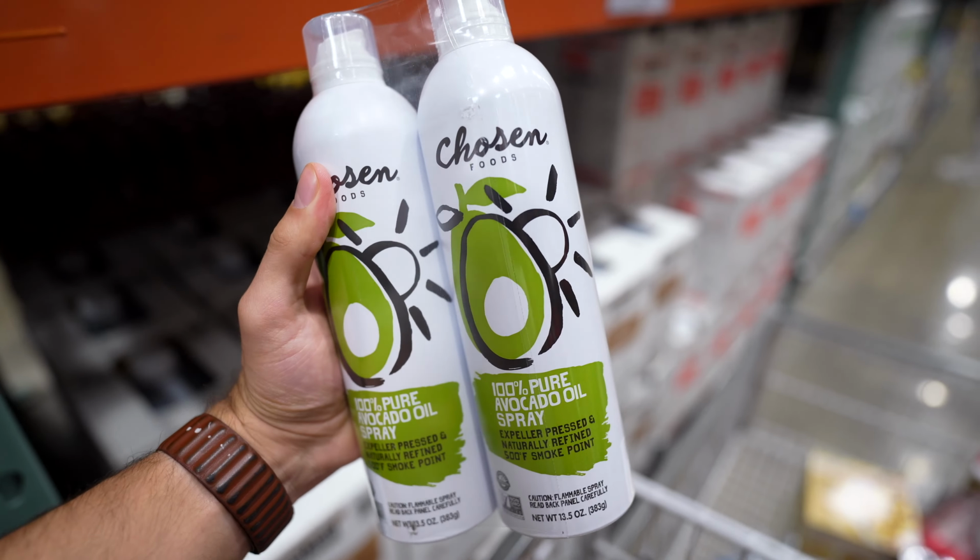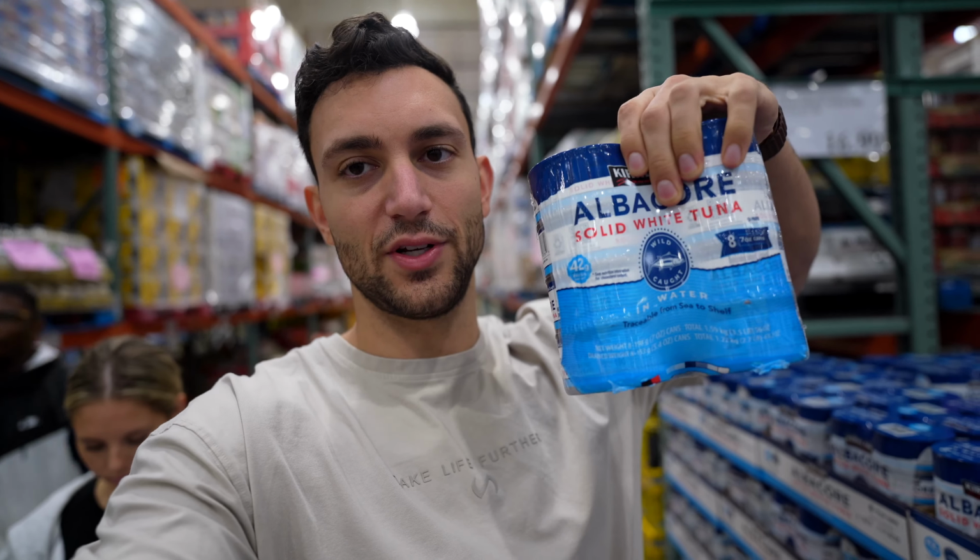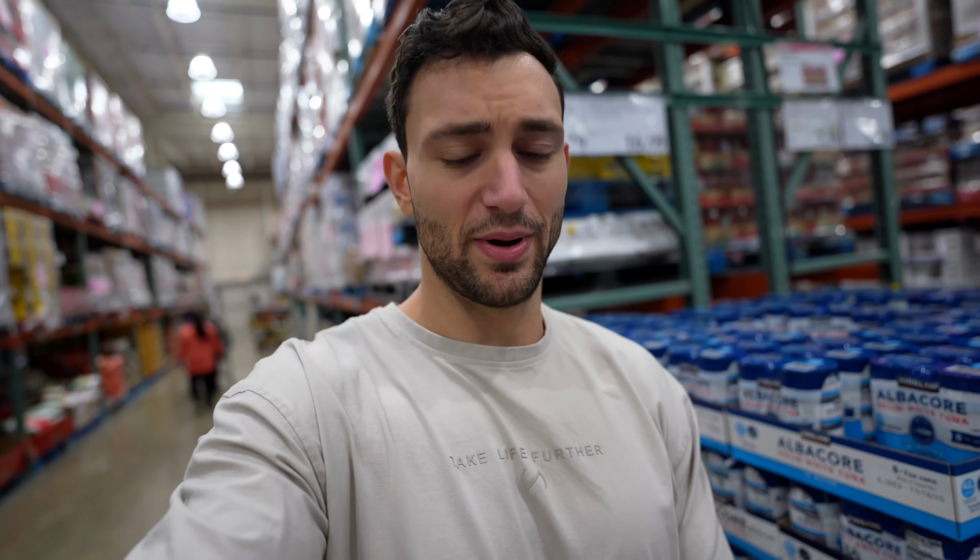Also grabbing some avocado spray, just good for cooking anything. Also gotta grab canned tuna fish, one of the easiest, best sources of protein for me, and it's relatively cheap when you buy it at Costco like this. Plus the serving sizes that they have here at Costco are like ideal, 180 calories with 42 grams of protein.